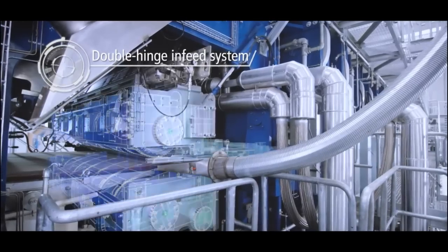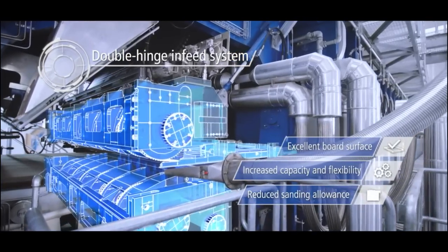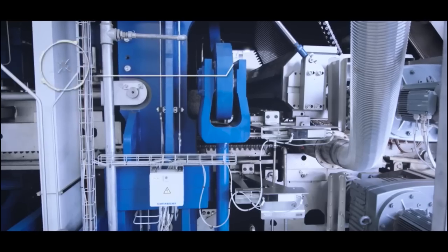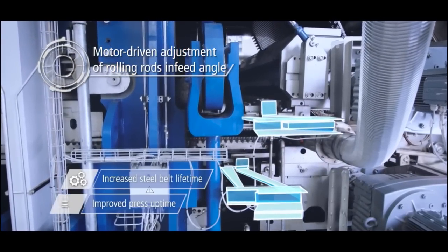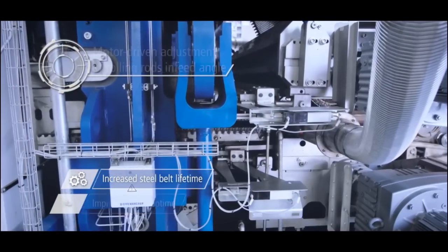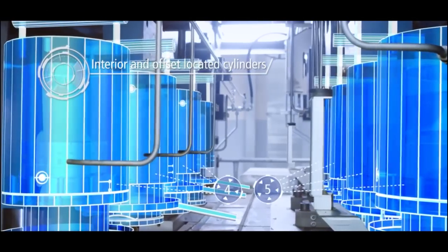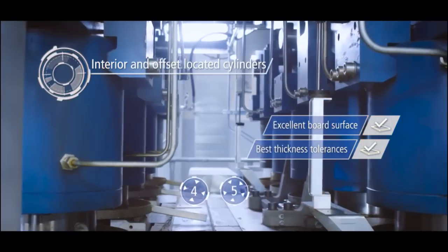The double-hinge infeed system enables rapid heat and pressure buildup. The motor-driven adjustment of the rolling rod's infeed angle improves steel belt tracking. Interior and offset located cylinders ensure an ideal crosswise pressure distribution.